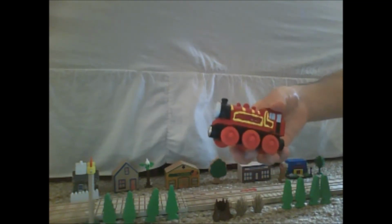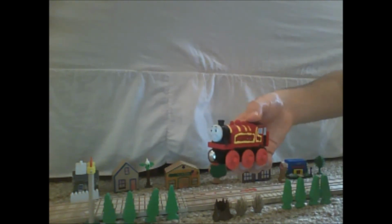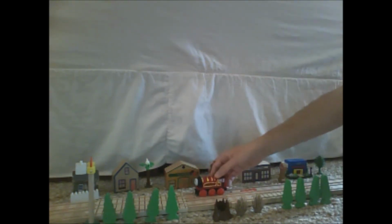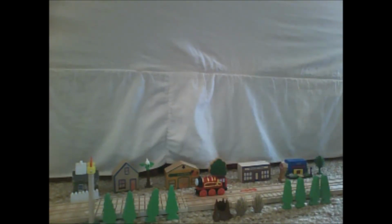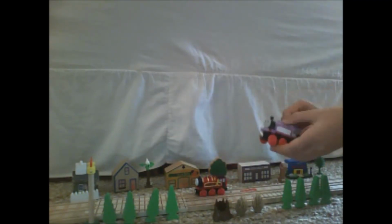Admittedly, she's a work in progress right now. I haven't had the chance to add the NWR and number 37 decals. But for comparison, I also have a Learning Curve Rosie, which is pink.